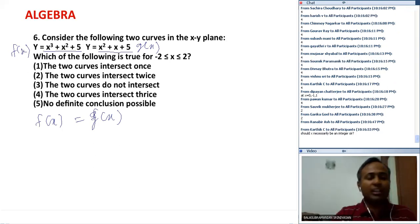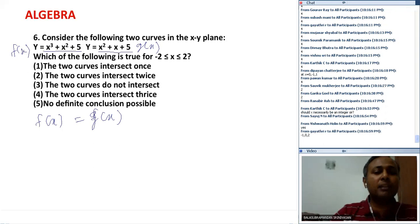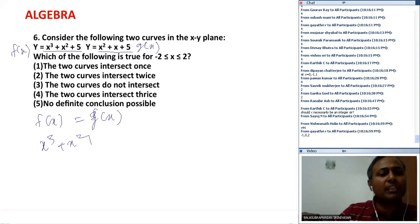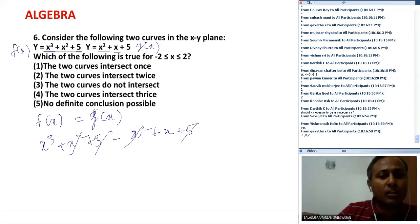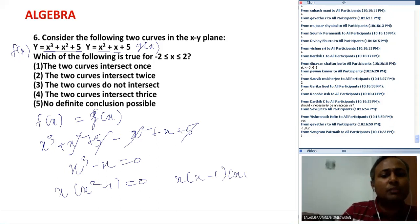The range, the value of the LHS based on the independent variable, they must be equal. So we have x cube plus x square plus 5, which must be equal to x square plus x plus 5, which means my x square term gets cancelled, the constant term gets cancelled, and I have x cube minus x equal to 0, which leaves me with x into x square minus 1 equal to 0, which becomes x into x minus 1 into x plus 1 equal to 0.